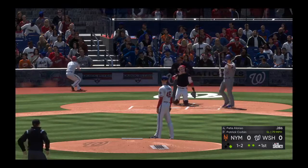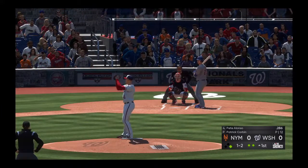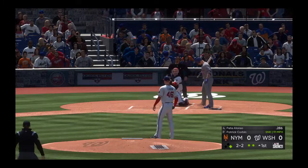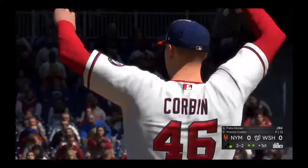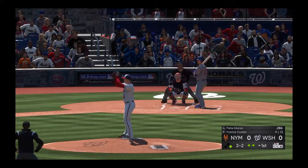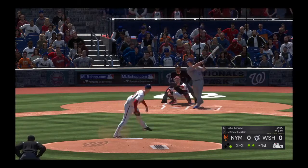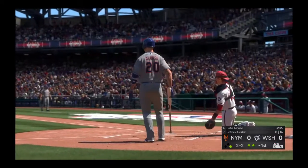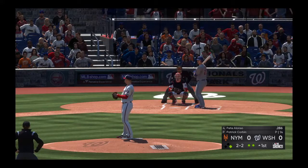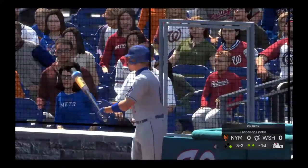One and two now as that one's fouled off. He's gone to the well with that pitch 3 times in a row. I'm interested to see if he changes it up right here. Here comes the 1-2. Back outside. Two out with the man at first. And he comes back with one down and in for ball 3.